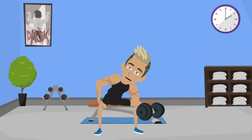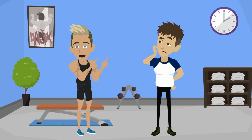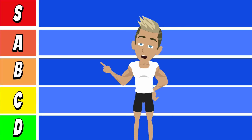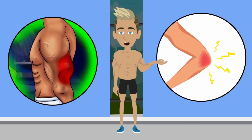And yet, most people still butcher their biceps training. They pick the wrong exercises, rush through half reps, and then wonder why their shirts still fit the same. So today, we're ranking the most popular triceps exercises, from the ones that actually build slabs of muscle to the ones that are just elbow pain with extra steps.